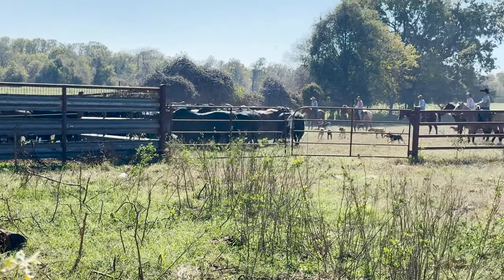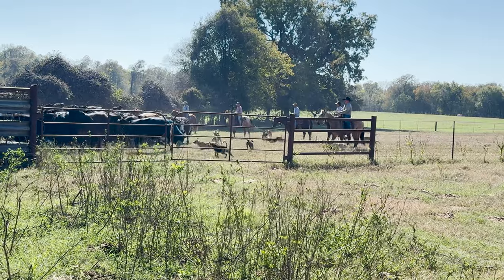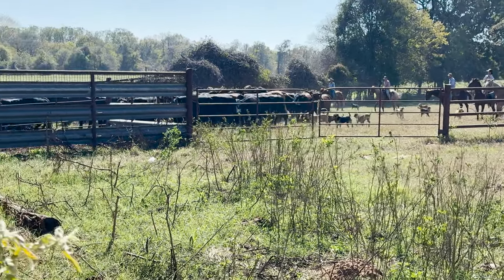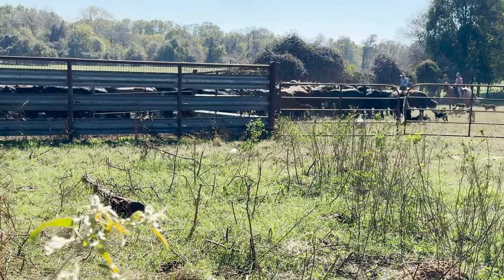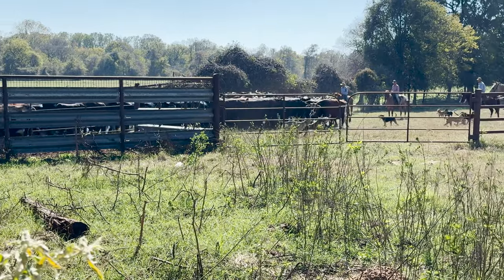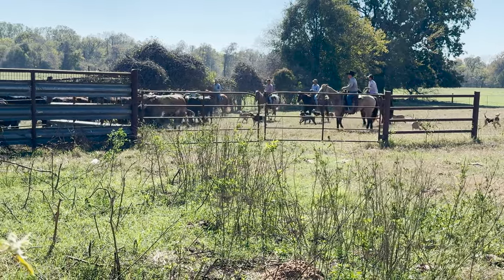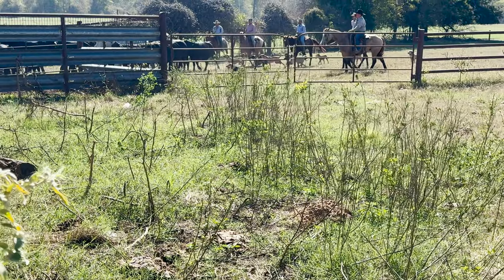So invaluable resources, well-trained horses, well-trained dogs. That's what it takes to make a working cattle ranch work and pay the bills. So hope you enjoyed this ride along as these cowboys and one cowgirl gathered the cattle. And you can see all that goes into that.